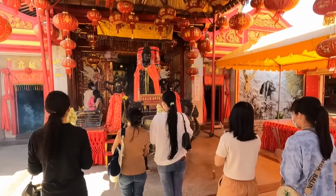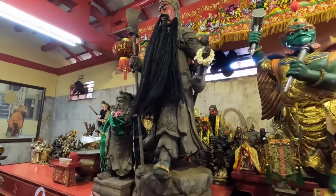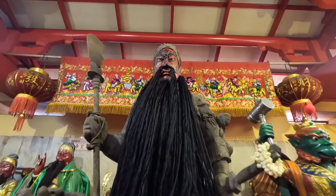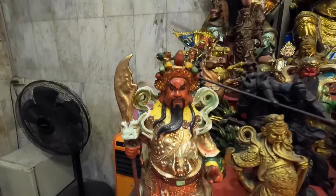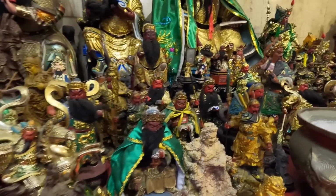Got all these people with the incense sticks here. So in this Taoist temple, they always have these warrior looking figures. It's kind of different. So the other ones that we went into also had these warrior looking guys. Not exactly familiar with Taoism. Yeah, all these look like warriors.